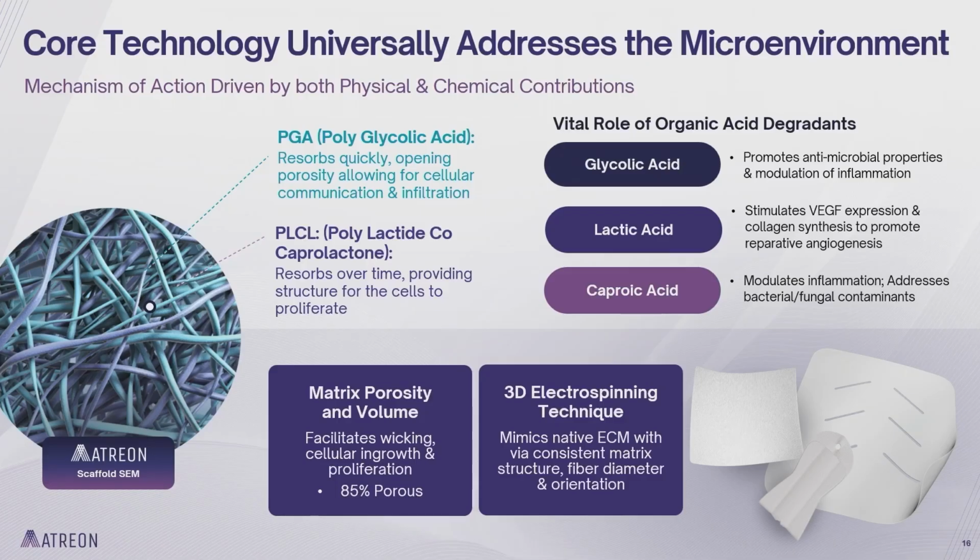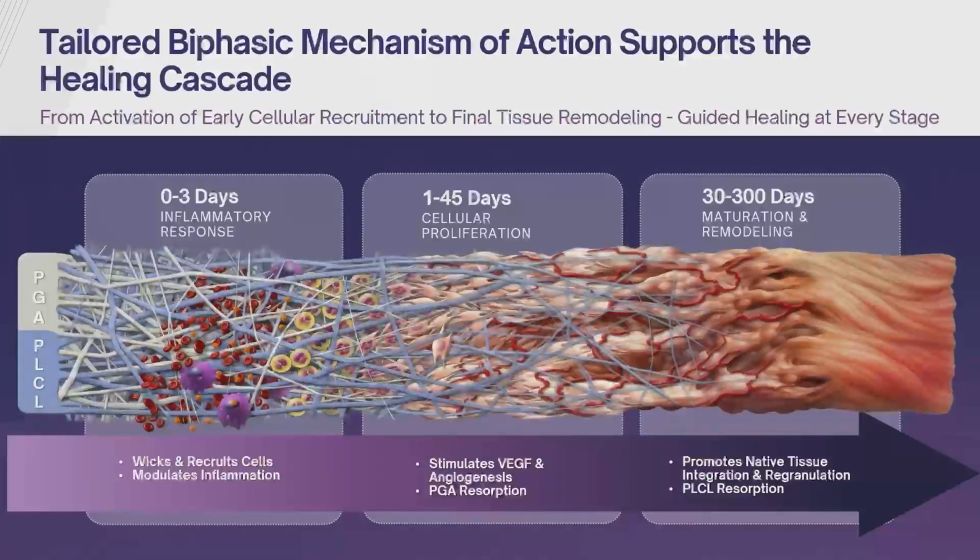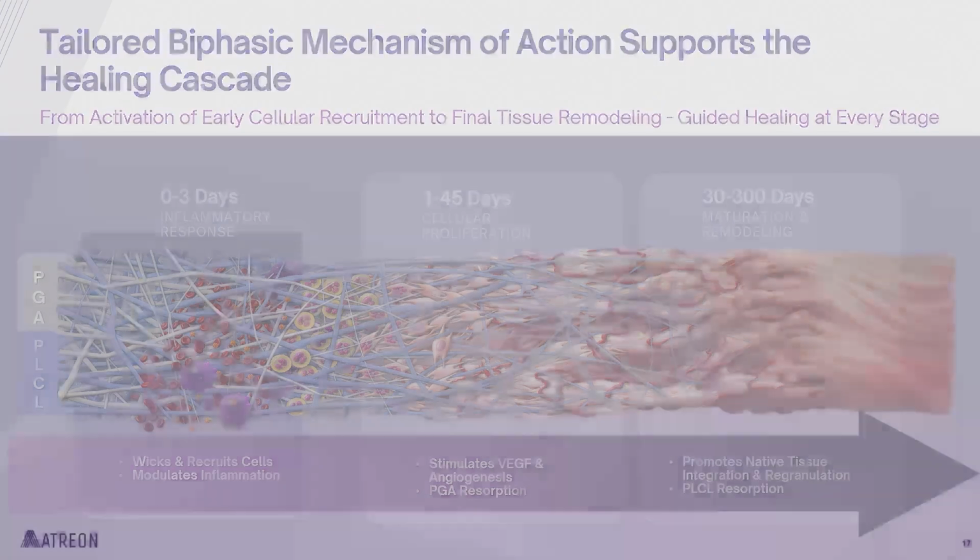And why is it interesting? Because it has some structure to it. It holds marrow elements there, but also it dissolves, and it's very inert. And it's 80% porous. And this is one of my favorite slides because you're seeing the interwovenness between the PGA and the PLCA.